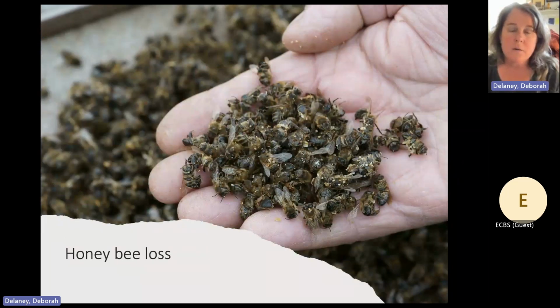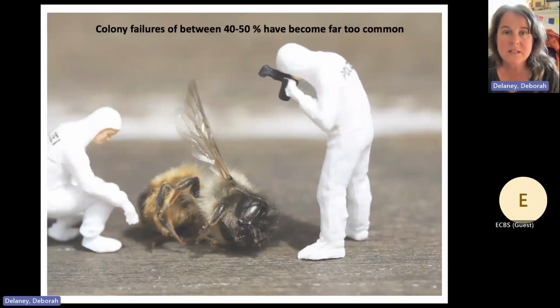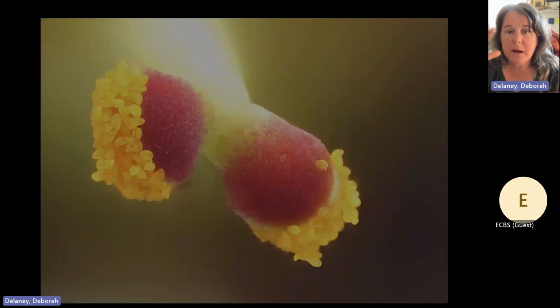And one thing that we weren't anticipating is that we as beekeepers would have to deal with a lot of honeybee loss. And I would say probably since 2006, colony failures between 40 to 50% have become far too common. And so much research has focused on what is causing these declines, what's causing colonies not to make it through the winter. And I think we also know that there's a number of different things causing these problems with honeybee survivability.